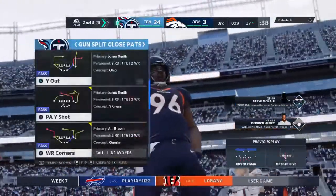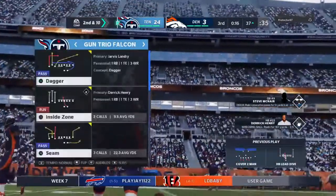Gain on the play brings up 2nd and 10 at the 37-yard line.